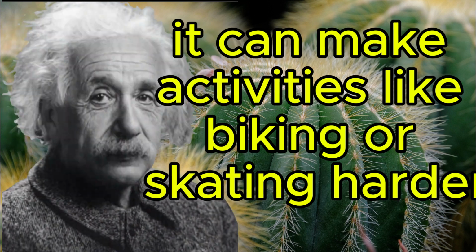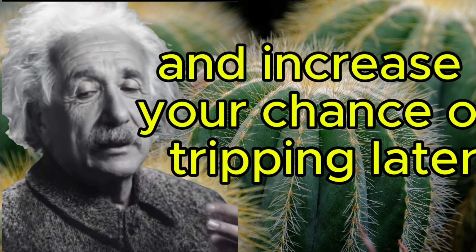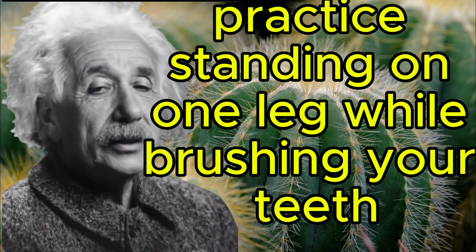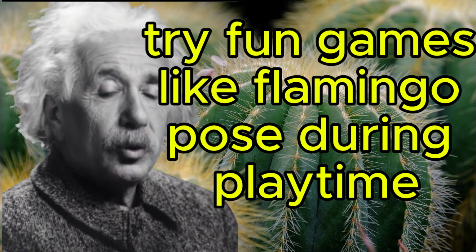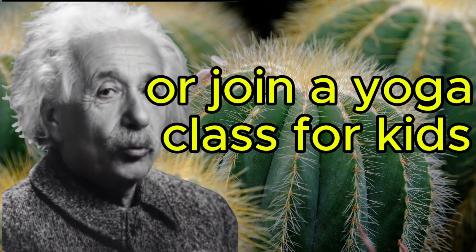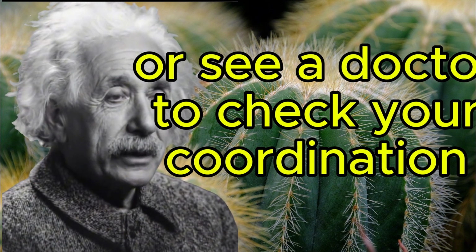It can make activities like biking or skating harder and increase your chance of tripping later. To improve, practice standing on one leg while brushing your teeth, aiming to hold it longer each day. Try fun games like flamingo pose during playtime or join a yoga class for kids. If you can't balance at all, don't brush it off. Ask your parents to help you practice or see a doctor to check your coordination.